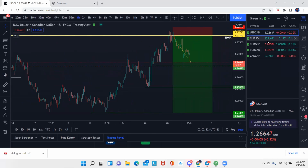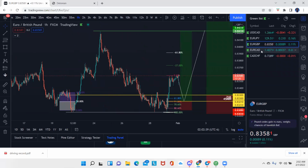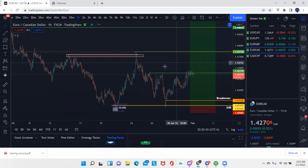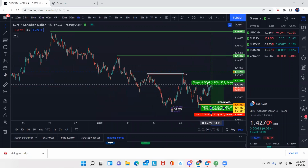Same thing for Euro GBP. If Euro GBP keeps going up, that'll be cool. Euro CAD, if that keeps going up, that'll be cool. But I already hit take profit 1. So literally anything outside of take profit 1, in my eyes, is a bonus. Think about what this setup looks like to TP1.